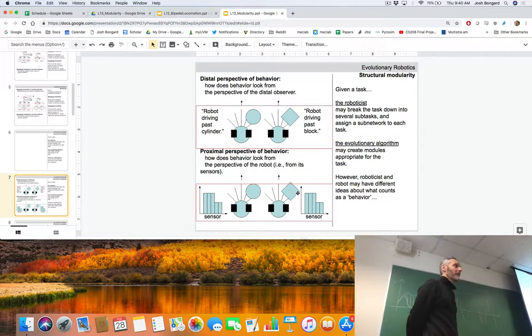Aren't the robot sensors going to see different things at the next time step? Absolutely. And then it's going to do something different. Of course. I cooked this example, right? The moment the robot moves, that all goes out the window.